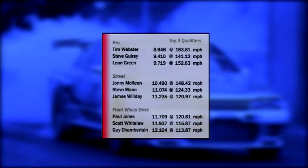And here we have our qualifying list in the 3 classes. The most important thing to remember is this is the first event of the season. Nobody getting anywhere near their hottest tunes yet, but we've got some really good times already this early on in the season. In number 1 place in the HKS Pro class, unsurprisingly, is Tim Webster. And in the street class, Johnny McEwen takes first place with a 10.49. And in the front wheel drive, it's Paul Jones from TDI North Limited, a man we've not seen at Santa Pod really before, with an 11.70, and Scott Whitelaw in second place.